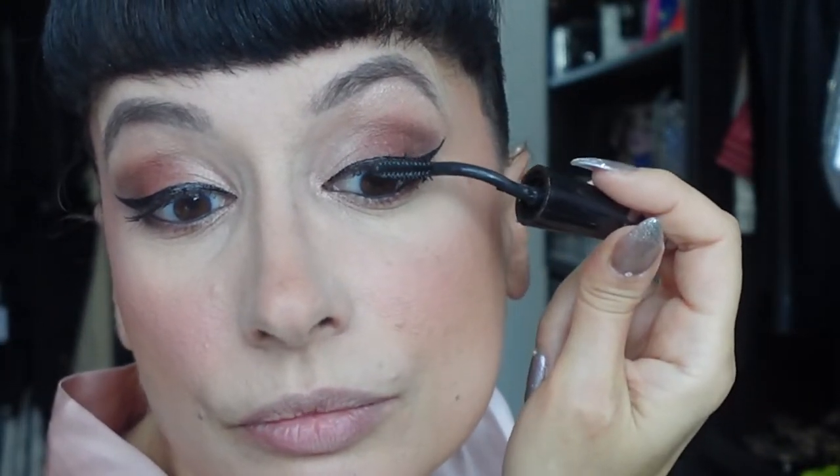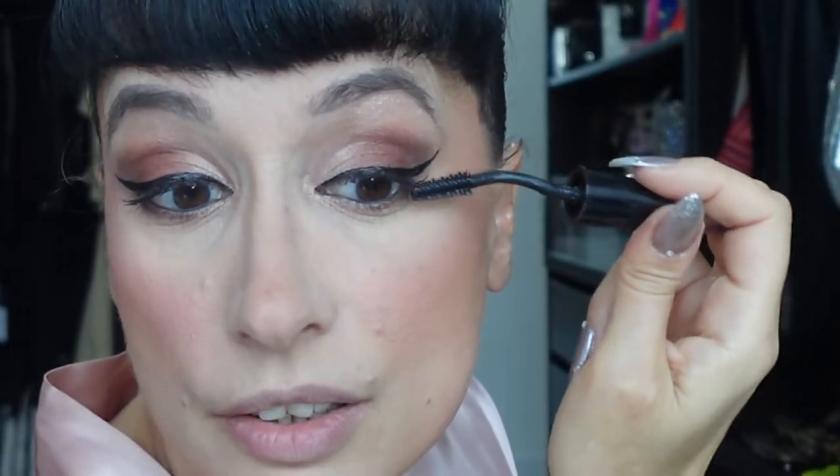I don't like to use any false lashes for day to day. I don't have, to be honest, any patience or time to do that. So I just go with mascara. I'll do first the top lashes in both eyes, and then I'll go with the bottom ones. I just like to make sure that the top ones are dry before I go with the bottom ones. This mascara is amazing, by the way. I love Lancome mascaras, but this Grandiose one is very thickening, very lengthening, and it separates your lashes very well. So I really, really like it.